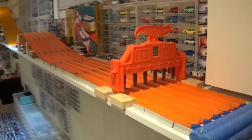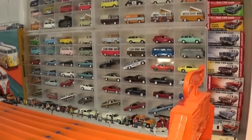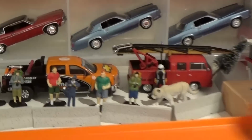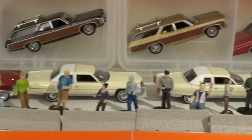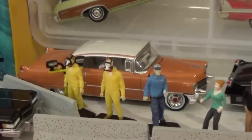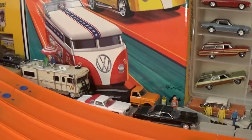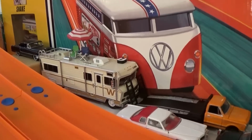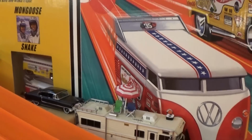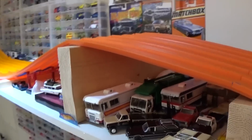And as a little added bonus, since it's been a while since you've seen this track, it really hasn't been in action very much, more of a display piece at this point. Let's take a look at it. What's going on over here? We've got a whole bunch of little green light guys just hanging out. Little 1/64 scale figures from various packs. There's those 2 Breaking Bad TV series, Jesse and Walter White. There's the Winnebago from Walking Dead, complete with the umbrella and chairs for zombie hunting. Lots of cool things over here. And almost stepped on the cat.